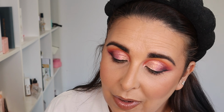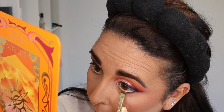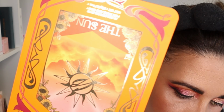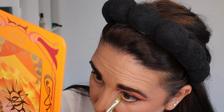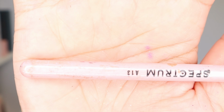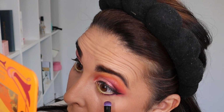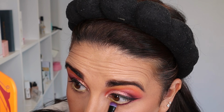And then I'm going to go in with the Vitality, which is that red shade, under that, and then for the inner bit I'm going to go into Energy, like so. Then I'm going to go in with a very small brush, this is a Spectrum A13. It's very, very small, but it's really good to blend things out with. So I'm just going to start with a darker shade and blend all of that into one really.